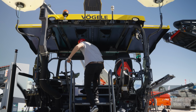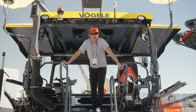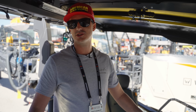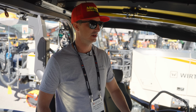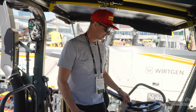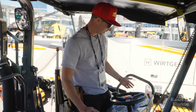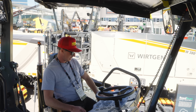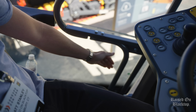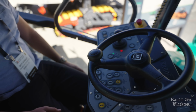I'll tell you what, if we had this on a hot day and we're waiting on mix, I know where the guys would be hanging out, right here. So obviously pavers don't have cockpits like a grader would or an excavator, but this is luxury paving right here, baby. What I like about this, it's pretty much the same setup as our paver, this swings out, but you got glass right here. In our climate in the Northeast, that little wind protection is big time.